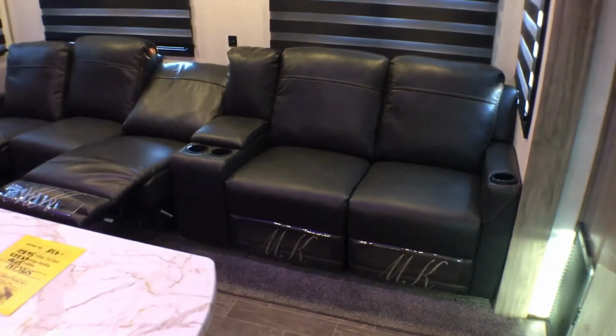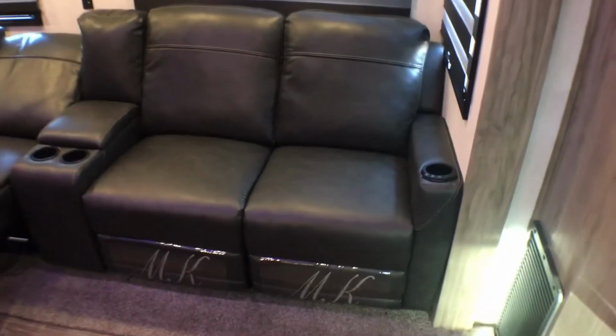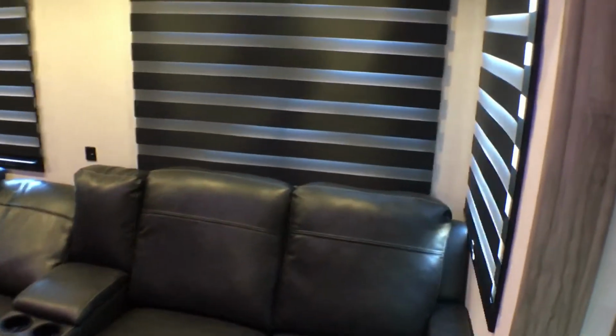The end seats will have the lights, heat, and massage, which is pretty cool. But again, they all recline. And you can see the nice zebra shades as well. These are really cool that you can let in as much or as little light as you want.